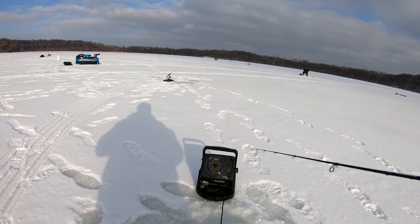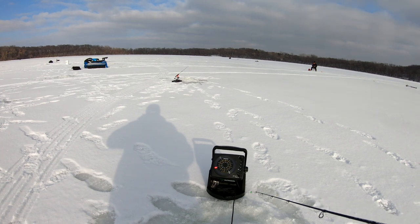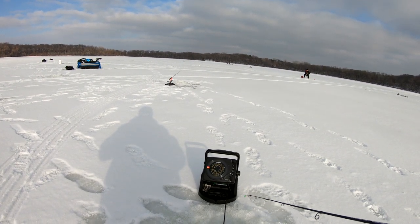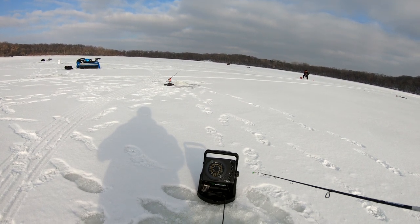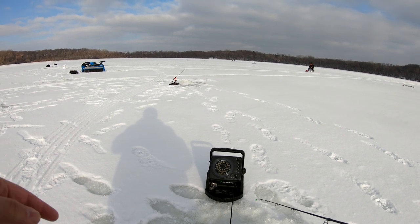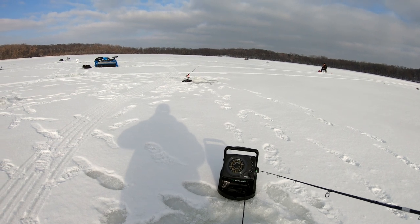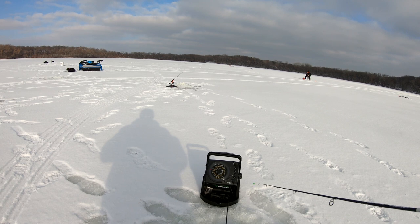Give it a jig, probably about 5-10 minutes, nothing. Then I head back to the central station where the LiveScope is and scan again and see if there's any holes that we popped that are close. The way these fish are is they're very finicky. As soon as you pop a hole, they're gonna move, so you don't want to chase them too much. Otherwise you're gonna chase them all day and you'll be lucky if you get one or two.